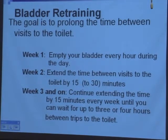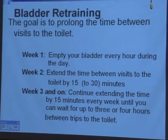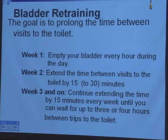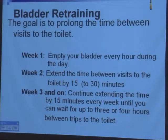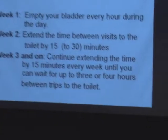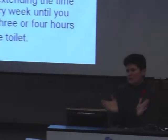So week 1, you'd have your starting point of approximately how often you're going. So if you can hold for an hour, you'd start at an hour. So during the day, you go every hour, on the hour, whether you need to or not. At nighttime, you just carry on normally. Week 2, then, you'd extend it by, say, 15 minutes or even 30 minutes if you can. So you're going every hour and a half. So your bladder has to wait a little longer, has to hold a little bit more. Week 3, you'd extend it again. And so you can get the picture that over time, you're gradually getting your bladder used to a different pattern, and you take charge of it instead of just running every time it tells you to run.